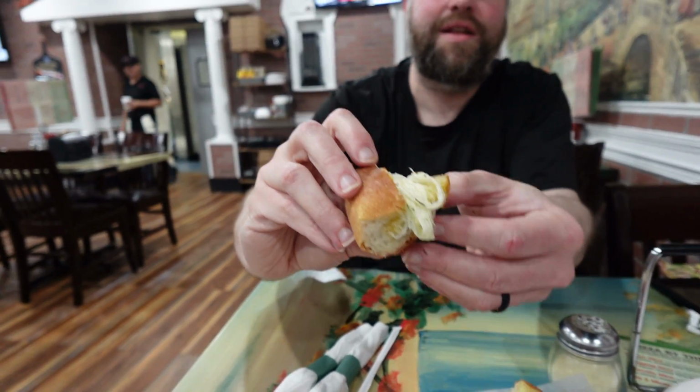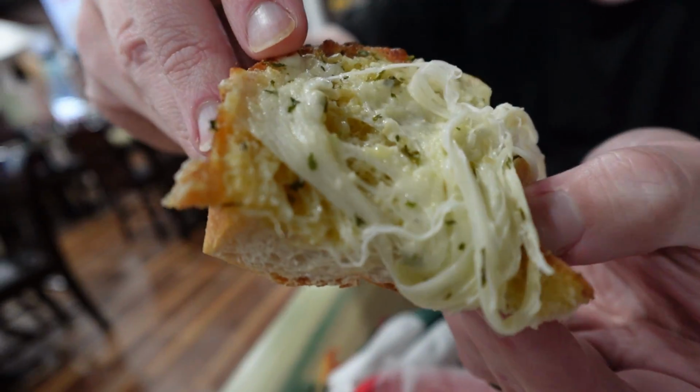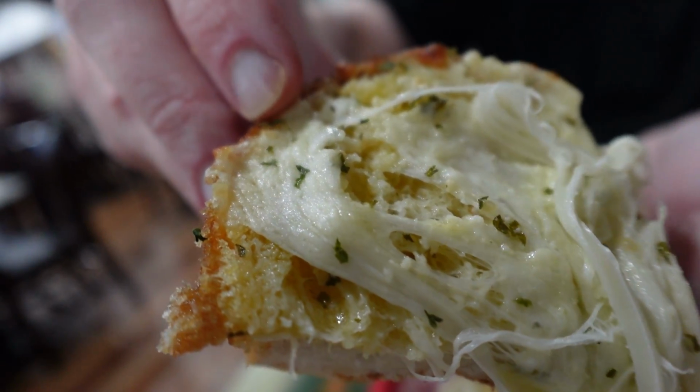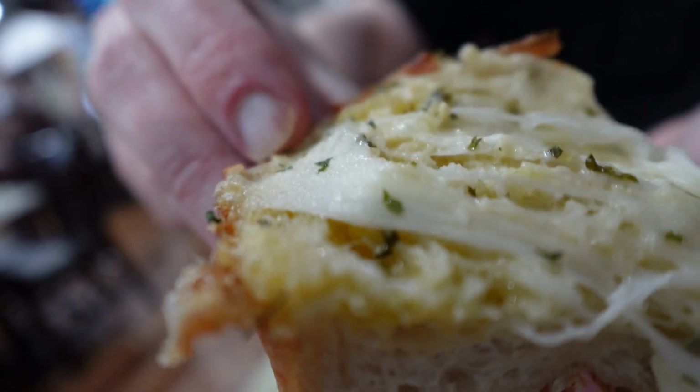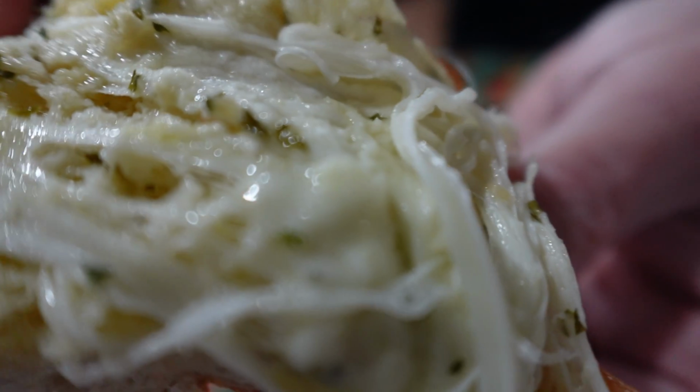But look at it. It's got parsley, maybe. Various herbs, maybe. I don't know. It's steaming hot. It's very hot to hold. You can see the butter brushed on underneath the cheese. It's delicious. Is that focusing?